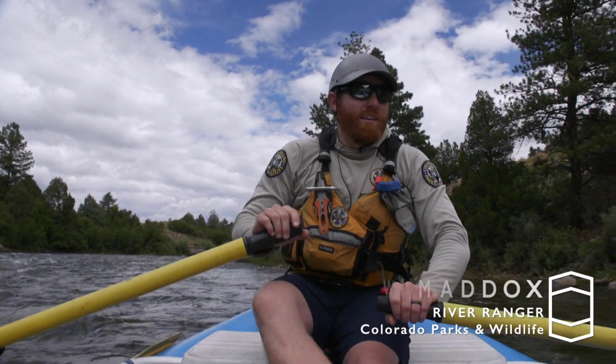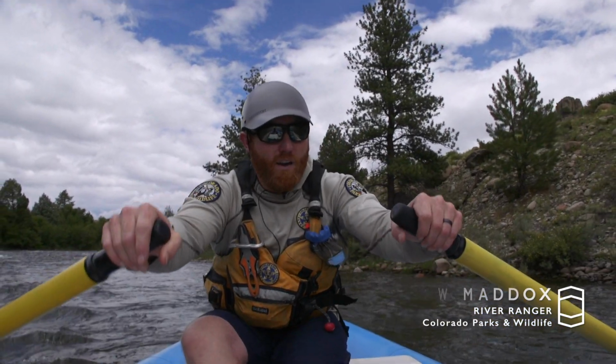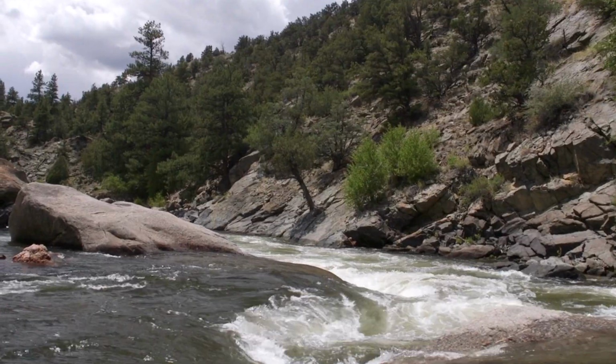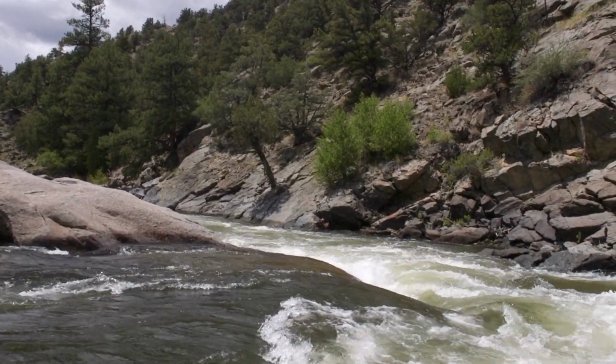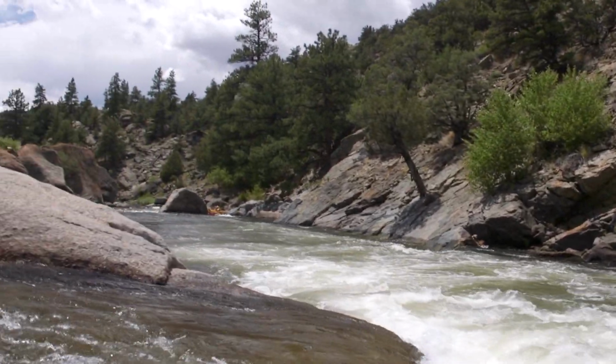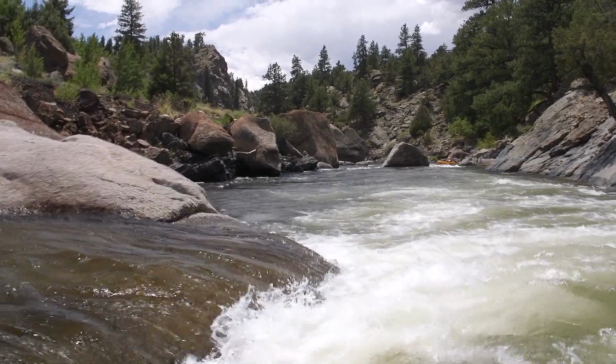And right after that is Widowmaker Rapid, another real technical rapid, really fun rapid though. Kind of long with a lot going on, and in that is a rapid called the Toilet Bowl, which is a really unique and neat rapid to go through. I've done a lot of rivers around, and it's one of the most unique water features I've ever rafted through.